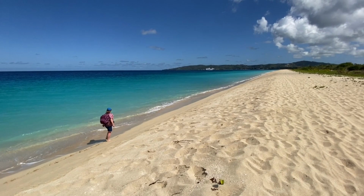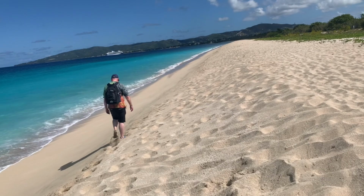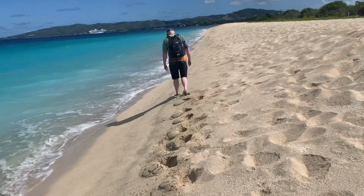Sticking close to the water's edge, we continued our walk to Sandy Point. When we got there, we took a few moments to take in the magnificence of our surroundings. With the sand being so soft, it was hard walking and our pace was slow, so we eventually had to turn back towards Frederiksted, wishing we'd brought even more water with us to keep us hydrated.